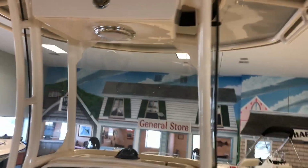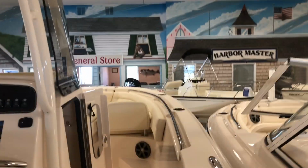overhead box, life jacket storage, 4-rod rocket launcher on the aft of the hardtop, cockpit light, there is a plumbed porta potty.